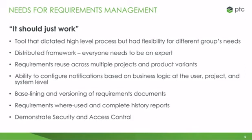Requirements we use across multiple programs and across product variants. I'm sure anybody who's in the industry right now, especially automotive, you've heard about platforms, you've heard about product lines. There are big buzzwords that we're all trying to do, from just consumer vehicles to on highway vehicles. And so this is something that we're trying to do as well here at Cummins, and having a system that could support that level of reuse in a robust manner was very important to us.